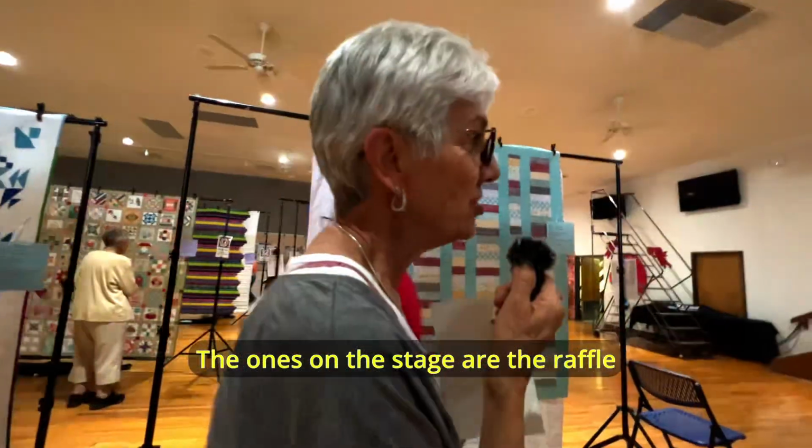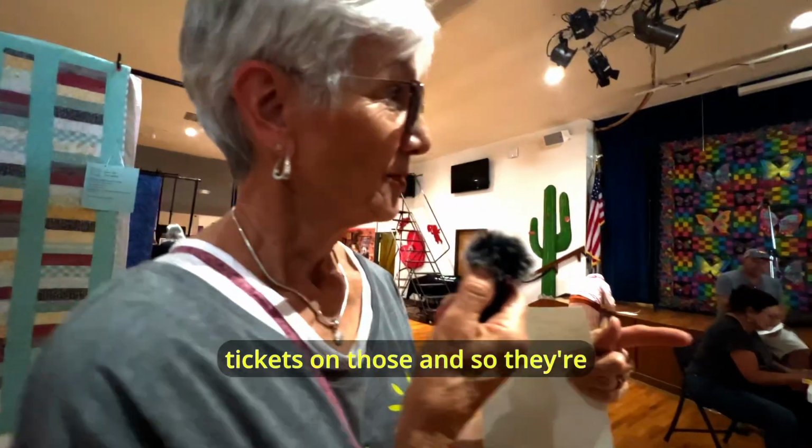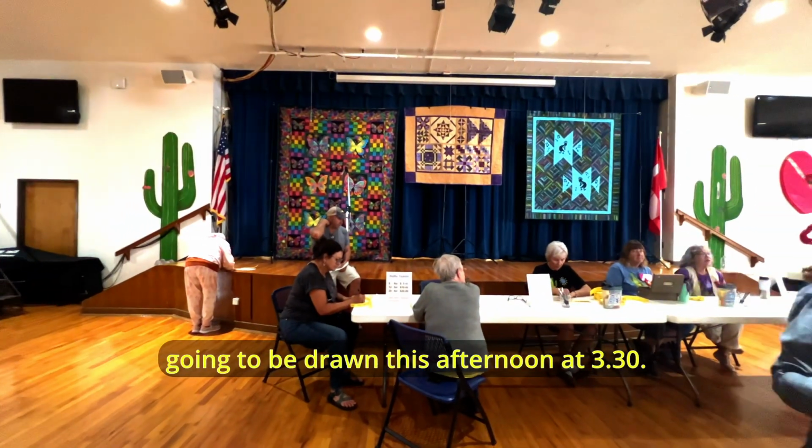The ones on the stage are the raffle quilts. So you can buy tickets on those. And so they're going to be drawn this afternoon at 3:30.